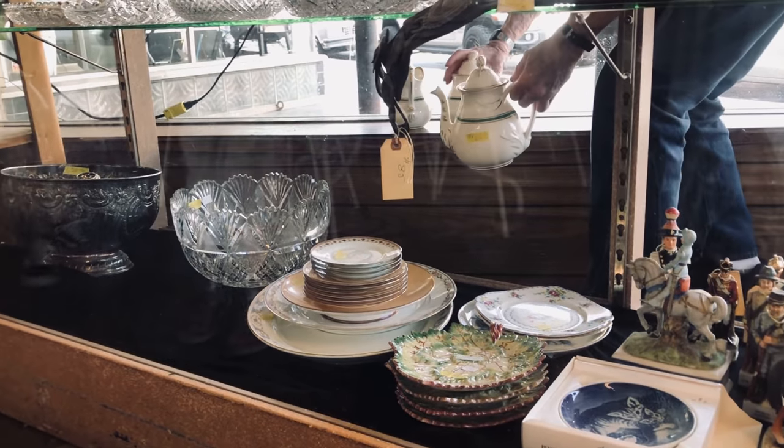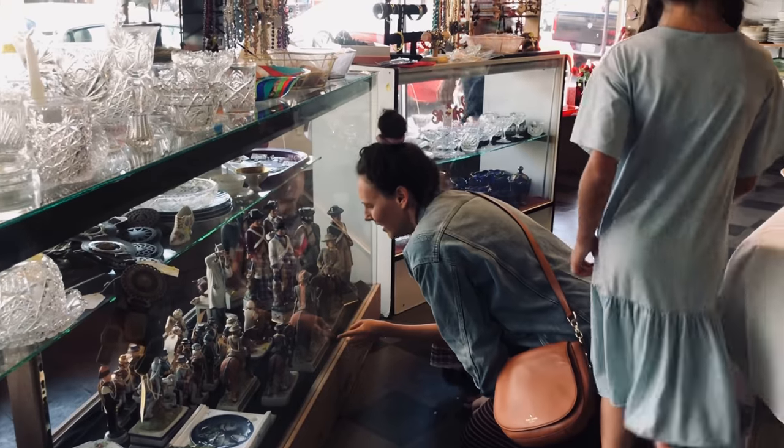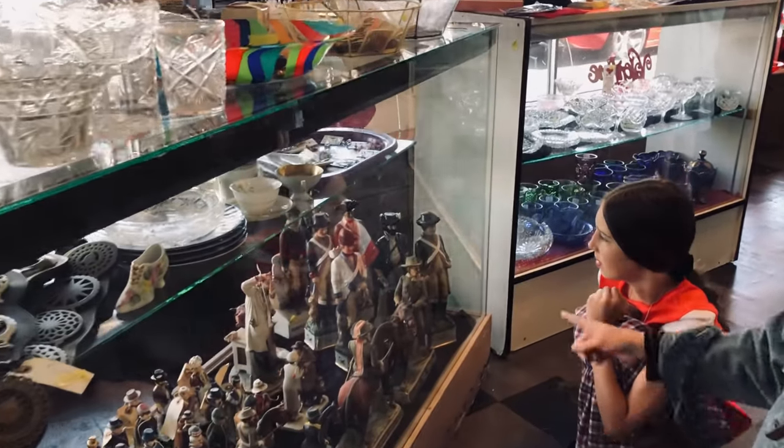I was interested in this tea set right here. It was behind the glass shelf, so I asked Lyle, the gentleman that works here, he is a sweetheart, you guys, if I could see them. And he, of course, said yes.